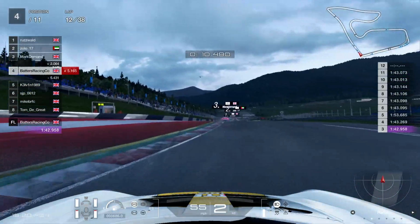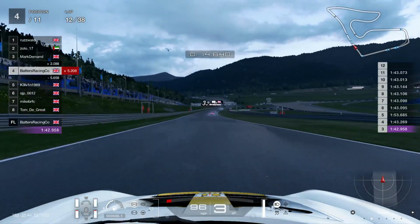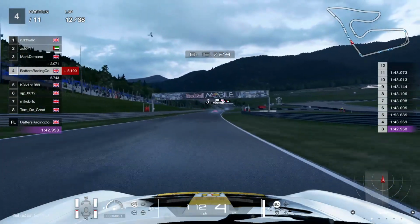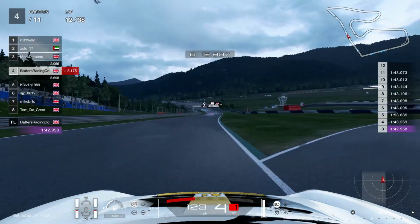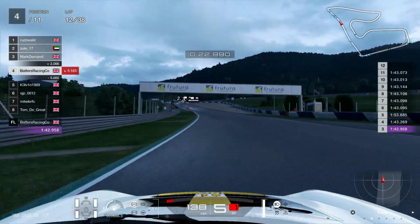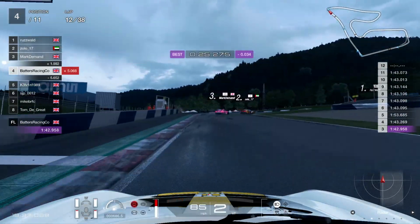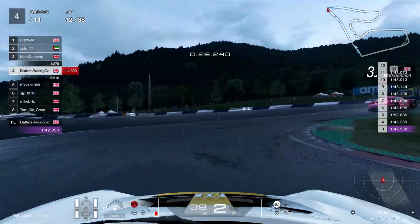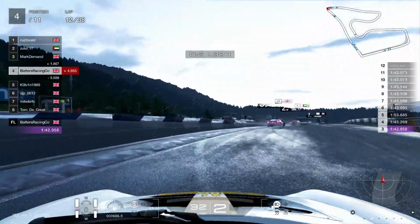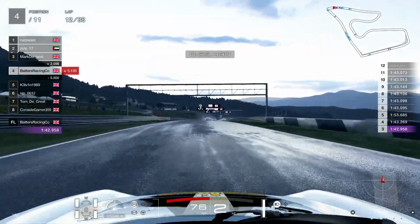Over the course of the next 7 laps, we did manage to regain our composure though and start pumping in some consistent lap times. If we have a look at the lap times on the right, we're doing consistent 1 minute 43 zeros with a few 1:43 ones thrown in there. So really good consistency from ourselves, and we have managed to catch up the leaders by 2.5 seconds over the course of these 7 laps. So we've managed to get the gap down from 7.5 seconds down to 5 seconds. So we have done some good lap times here.